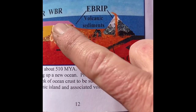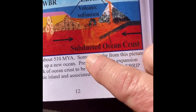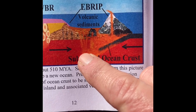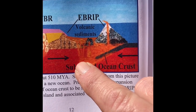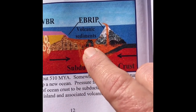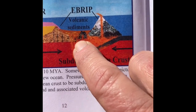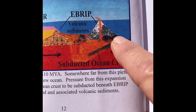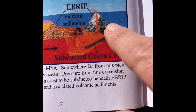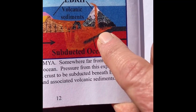In here, between the mainland and the island arc, in these ocean sediments, the same subduction process pushed Dahlonega gold up into those sediments. Okay, and that happened during the Taconic orogeny. I think the book has this drawn wrong. I think this pluton actually was emplaced on the east side, the oceanward side of the island arc.